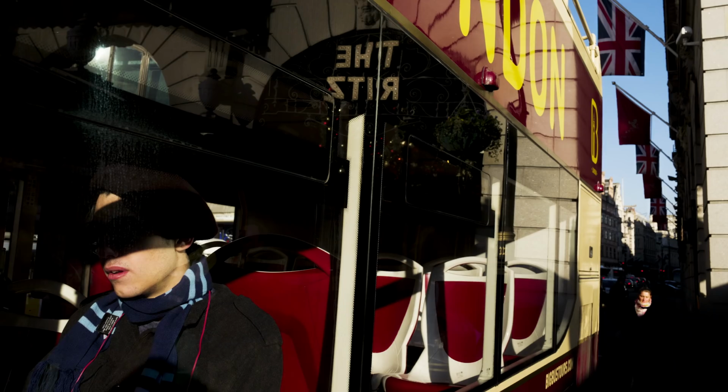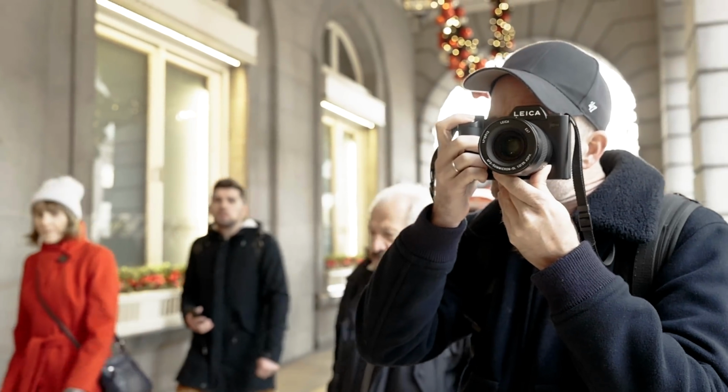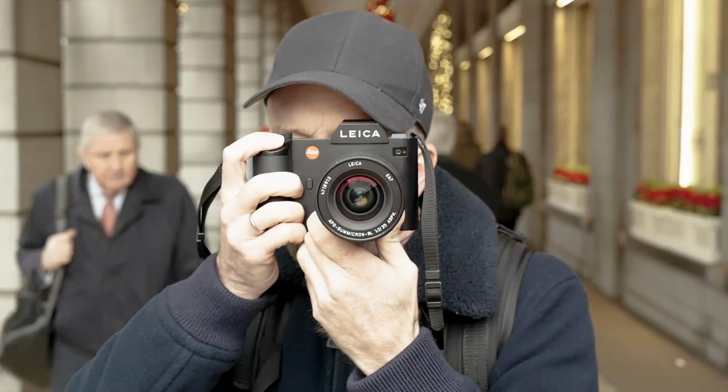You can tell when you've got a photograph that's been shot on a Leica lens. And there's nothing else quite like it. If it hadn't been for this lens, I wouldn't have come up with a project. Thank you, 35mm lens.